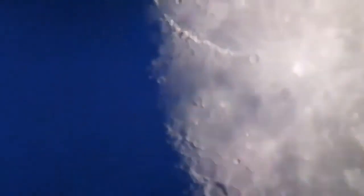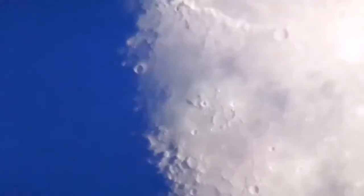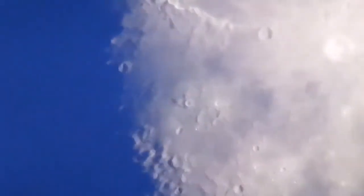Okay, change the resolution to 4K. Hopefully you will not see much pixelation. You will see some anyway, but not as bad as it was.